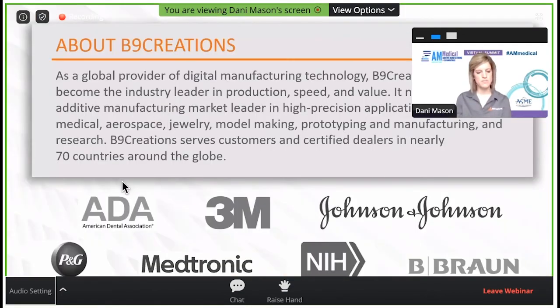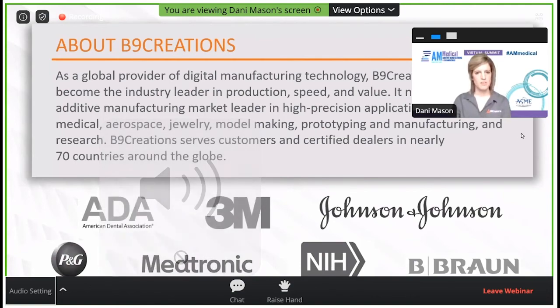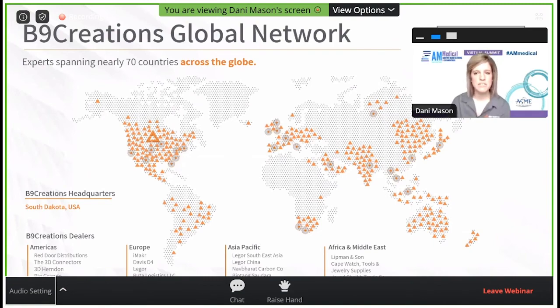As a global provider of additive manufacturing solutions, we really specialize in high precision applications such as medical, aerospace, jewelry, prototyping, research, and manufacturing as well. You can see some of the brands we serve, from 3M to Procter & Gamble, Medtronic, B. Braun, Johnson & Johnson, and the National Institute of Health. Here is a global spread of our dealers, OEM partners, and customers across the world, spanning nearly 70 countries.